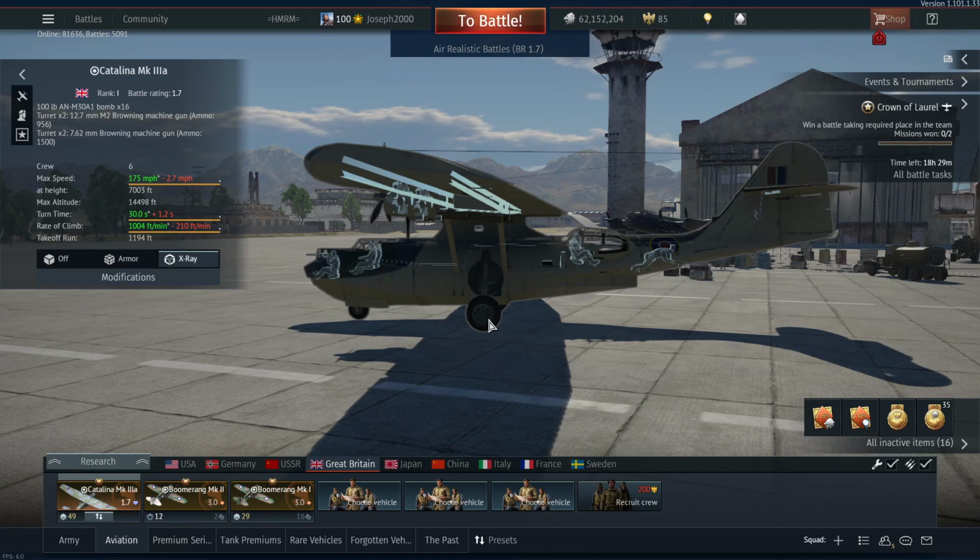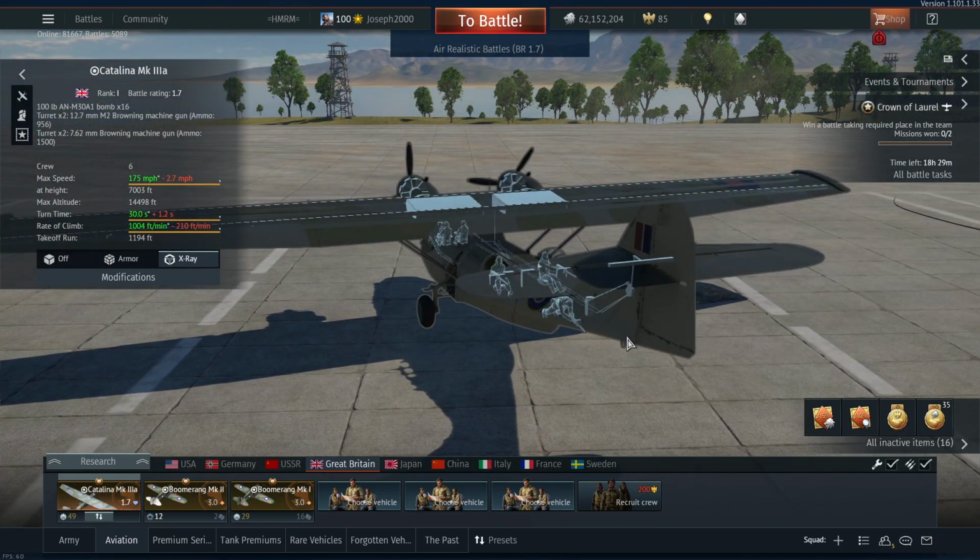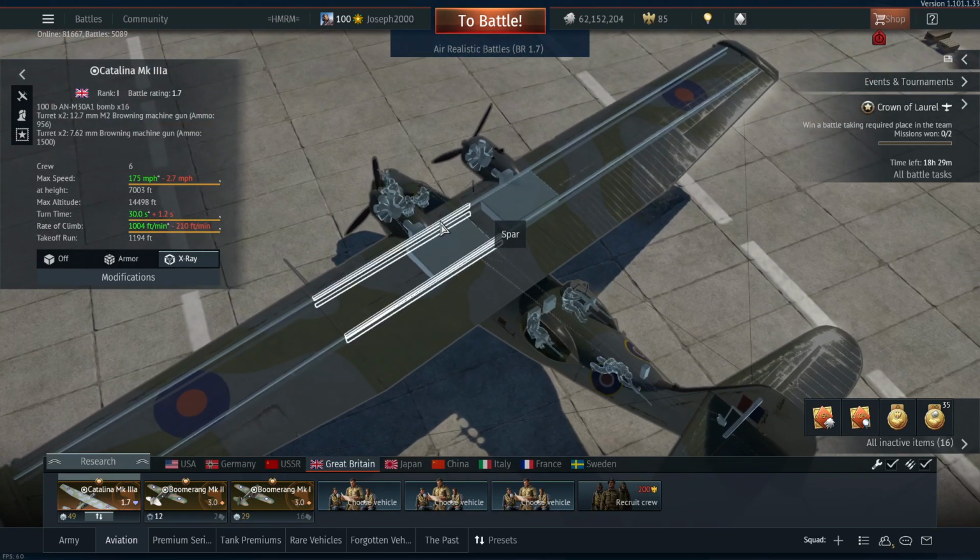And as you can tell, that's actually rather important because that makes this thing very tanky in terms of taking damage. Now, sure, if you're hitting the elevator section, this thing is rather fragile in the tail. The fuel tanks are nice and large, which are easy to hit and are very well.